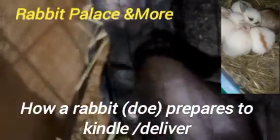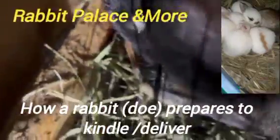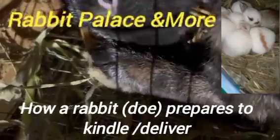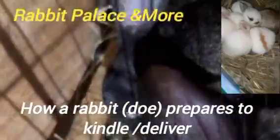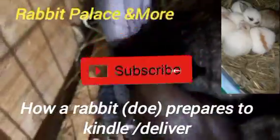Small time it will go and lie down to rest. But from 28 days you should start expecting. So from day 27 you should pack enough hay. When I say hay, we are talking about dry grass. Pack them enough and put inside the cage.